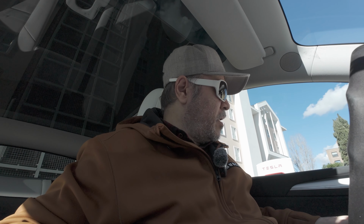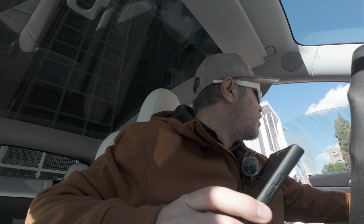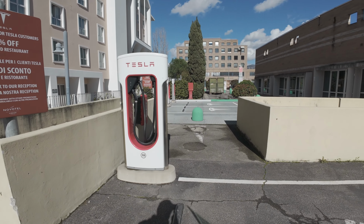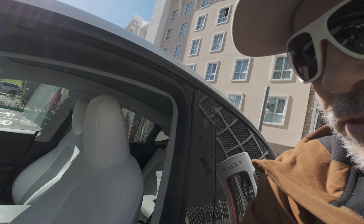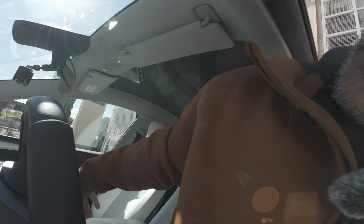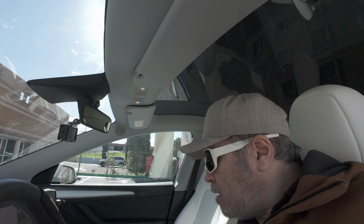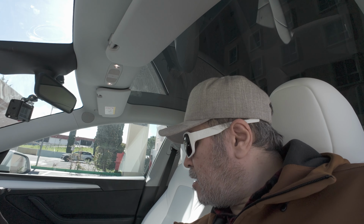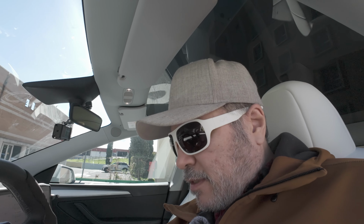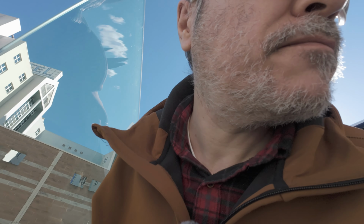So I got to the Supercharger here in Florence, and on the way it says that there were two people. Well, in reality, there is nobody. Completely empty, which is good. Nice. Let me check again. Charging. Okay, I'm at 30%. I'm going to charge to 85. Let's see how it is.